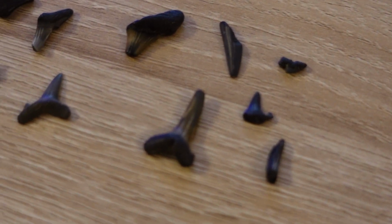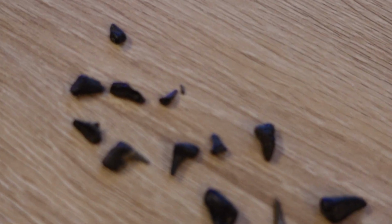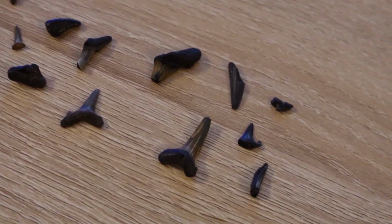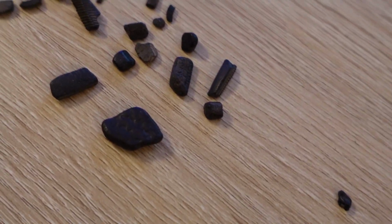So then, here are the really, really nice shark teeth. They're not laid out in any particular order, just all there. That's everything I found on the second trip. And then over here are all of the ray dental plates that I managed to find. Really, really nice. So let's take a look at some of these.